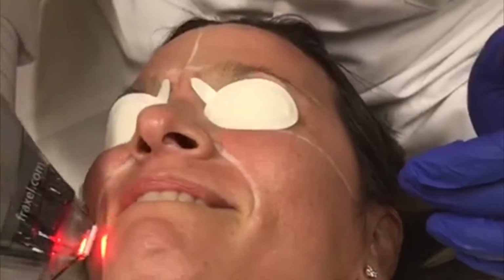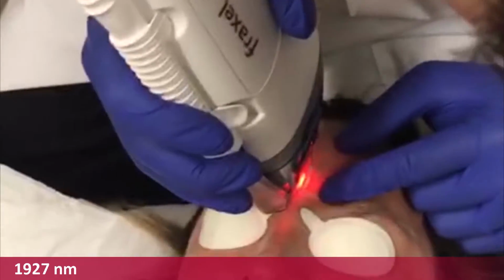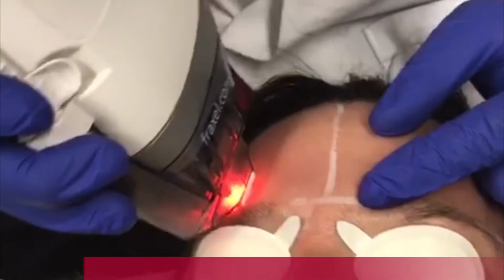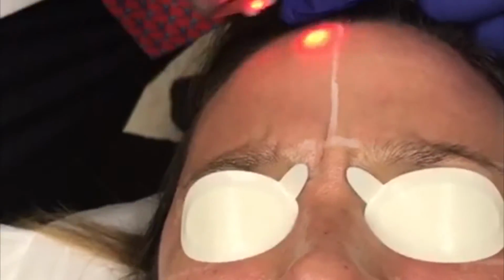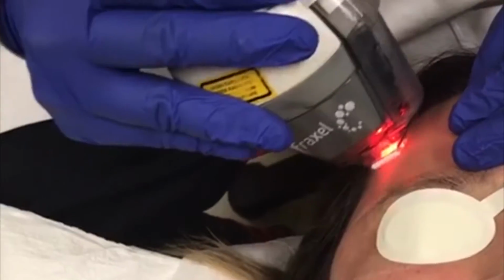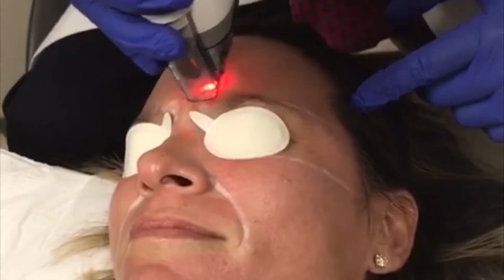The device we're using in this particular video has two wavelengths, the 1550 and the 1927. The patient in this particular video had two concerns. One was some mild acne scarring, and two was some pigmentary problems and melasma. So the initial 4 passes of this particular laser are done with the 1550 wavelength, which is supposed to help with acne scarring, some wrinkles, and resurfacing. And then the 1927 was performed for another 4 passes, and that is more of a superficial treatment for melasma or pigmentation.